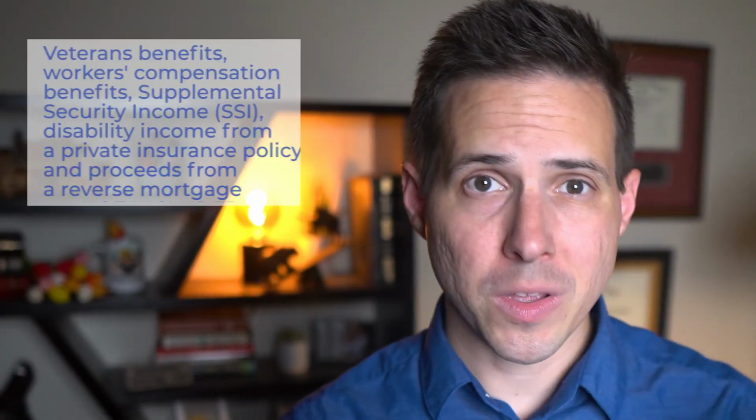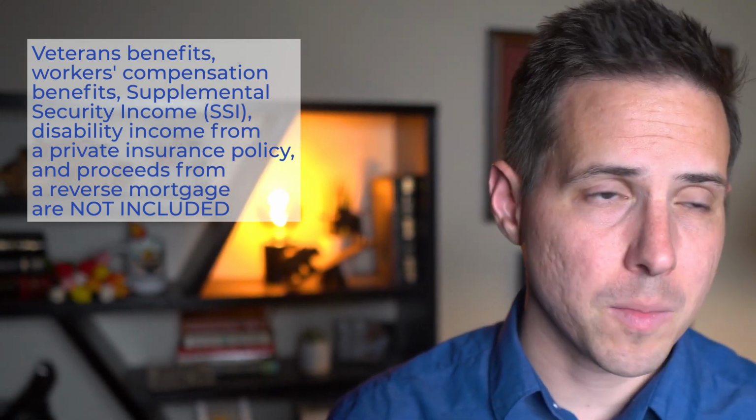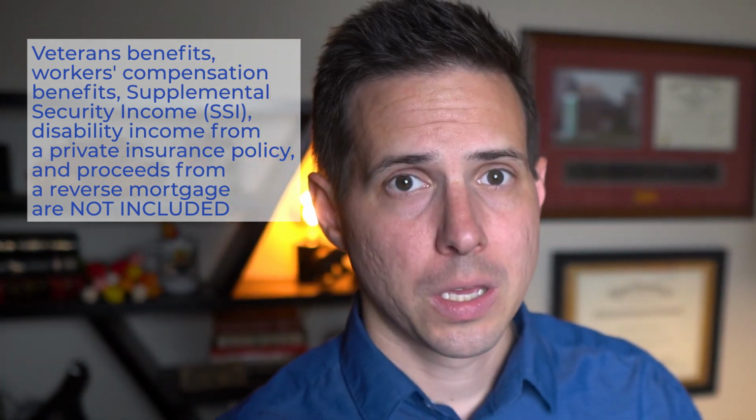Other income sources that don't count towards combined income for Social Security taxation purposes include veterans benefits, workers' compensation benefits, supplemental security income, SSI, disability income from a private insurance policy, and proceeds from a reverse mortgage. It's worth noting that while these income sources don't directly impact the taxability of your Social Security benefits, some of them may still be subject to federal and/or state income taxes on their own. It's always a good idea to consult with a tax professional to understand the specific tax implications of your various income streams.